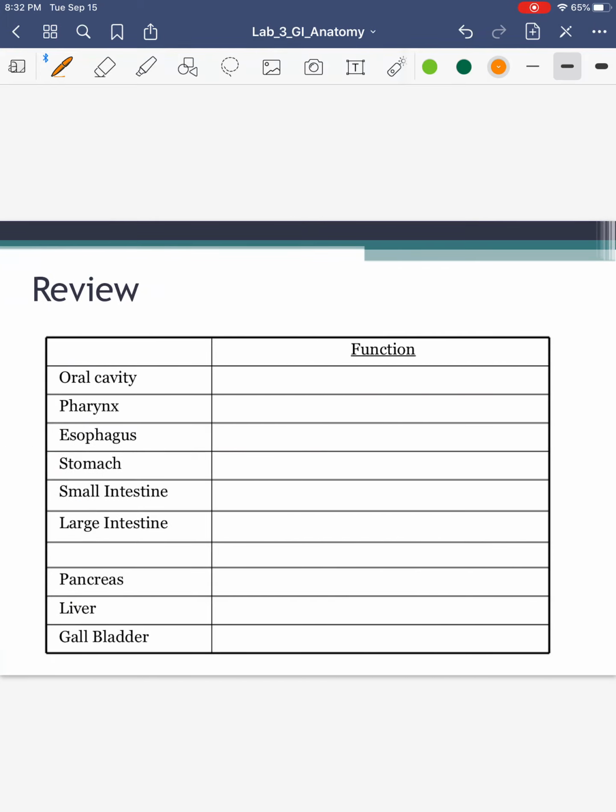There you go. Now, we wouldn't be doing our job if we didn't talk about the functions. So we're going to fill in these with some basic functions, and I would like you to know these. All right, the oral cavity does mechanical digestion. We know that because when we bring food into our mouth, we chew it, and chewing is another form of mechanical digestion.